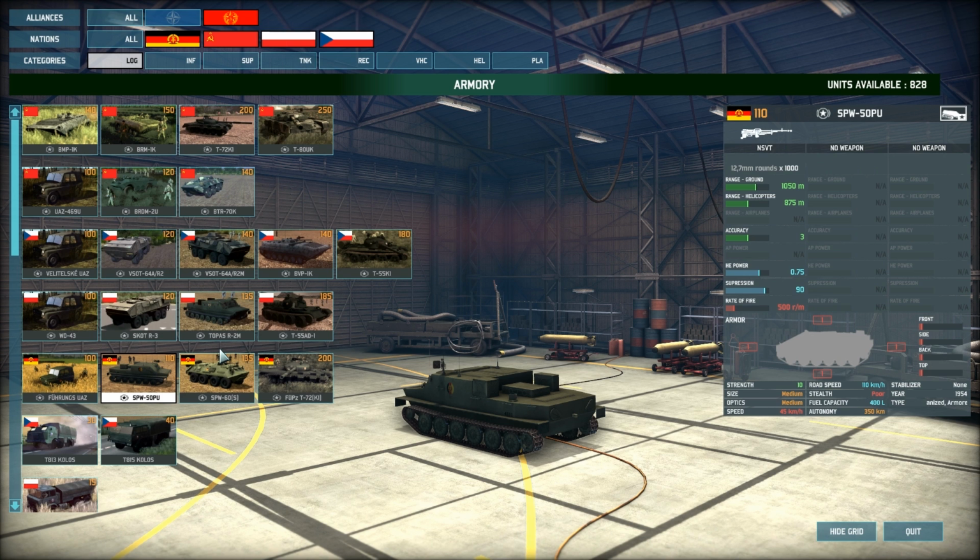The autonomy is worse on the SPW 50PU, and obviously the machine gun is worse as well, with a worse rate of fire. However, the suppression is higher, so it may actually suppress units a lot quicker than the Topaz. But again, you've got this cannon on the Topaz, which is going to deal a lot of damage at close range. Now, of course, this SPW50 costs 25 points less, but I would always recommend going for something that's a lot faster than 45 kilometers per hour. You never know how many times you're going to get caught out.